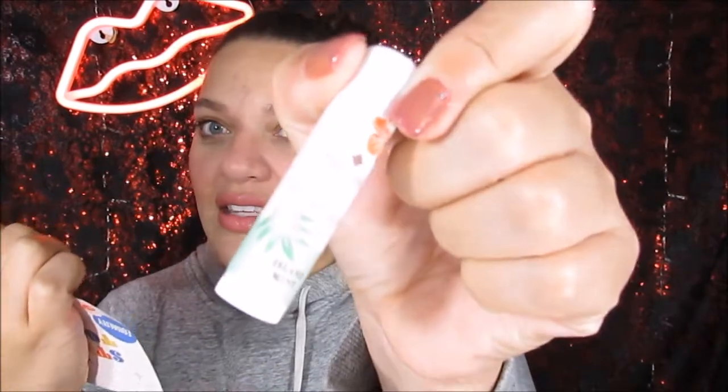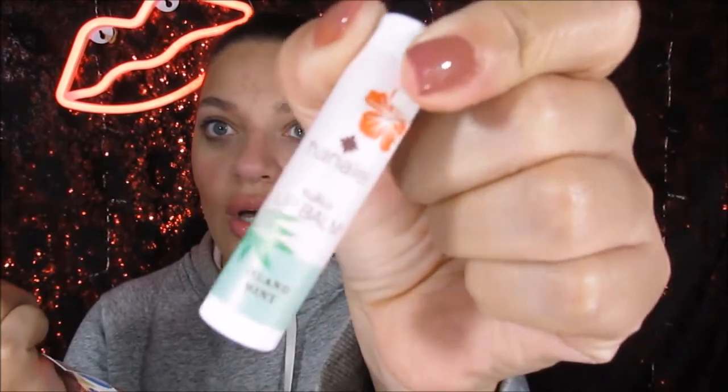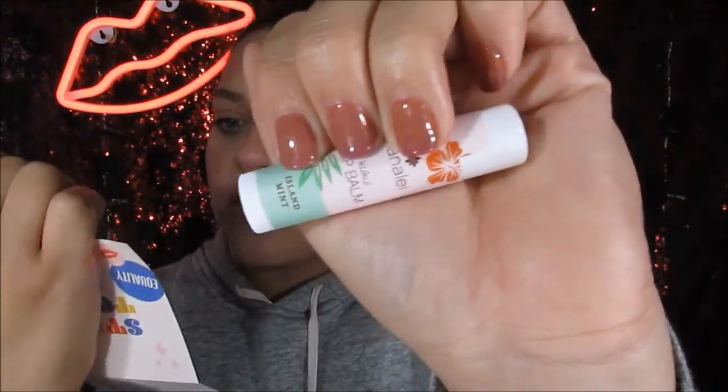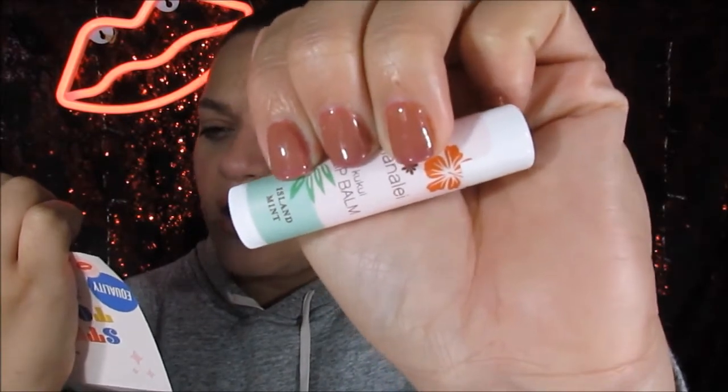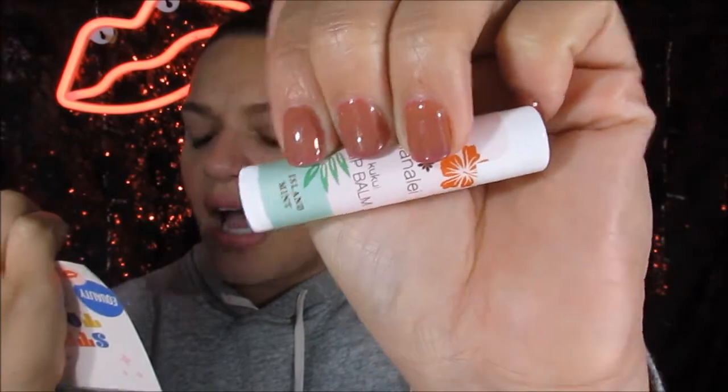Okay, guys, so I'm probably going to butcher this, okay? So don't come after me. So this is the Hanalei company Kabuki lip balm in Island Mint.